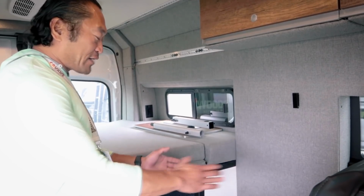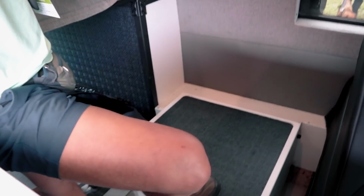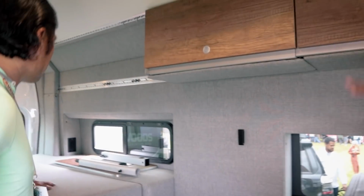But otherwise, I really like having it open because that allows me to put this down in that lounge setup. So more often than not, I have this set up not in drive mode because it's just me and a dog. I just leave it in a couch setup a lot of times. That makes sense. Okay, awesome. So we're going to keep going further here.